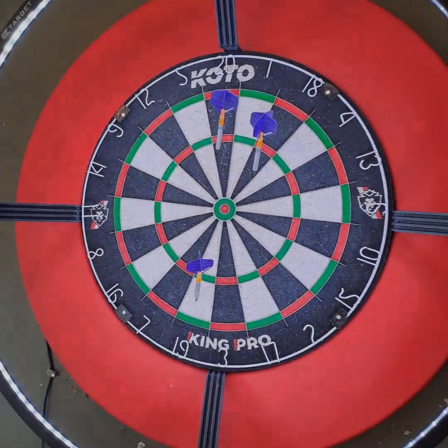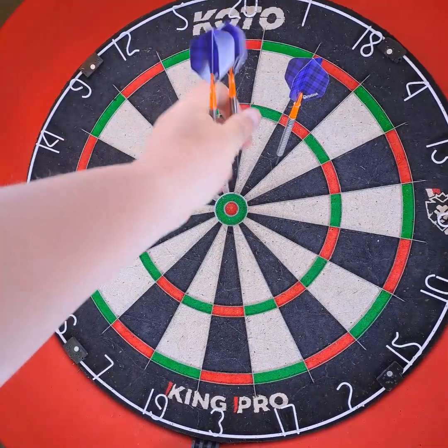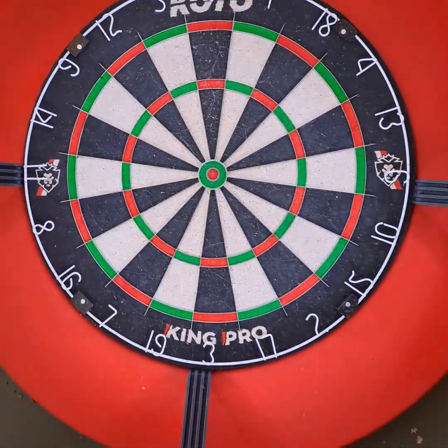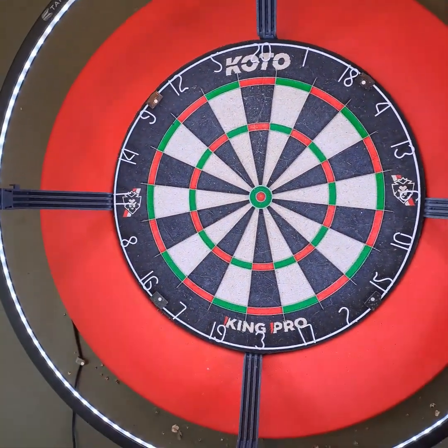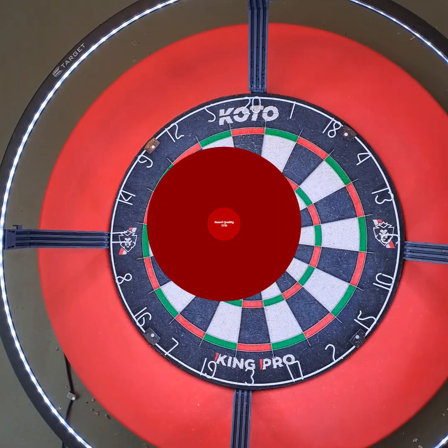Well, I've got to say, as far as cheap imitation boards go, if that's what this is, it isn't a bad one at all. It throws pretty good. And yeah, the condition's not bad. I've never heard of the brand. I'm going to give this board 7 out of 10.